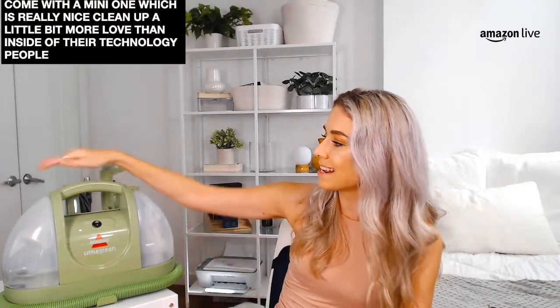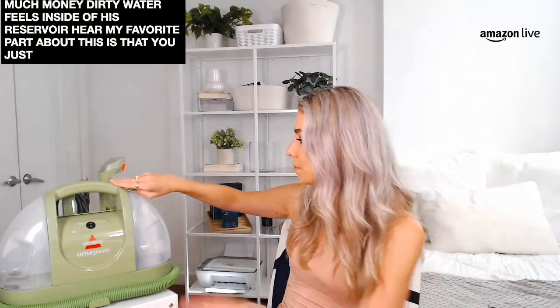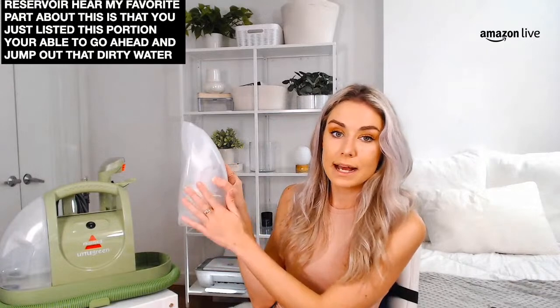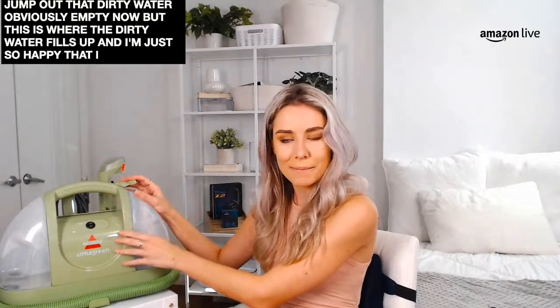What I like about this one is that it keeps the clean water over here, puts the dirty water out on this side, and you're going to be surprised by how much dirt comes out of those couch cushions because you're sitting on them all the time. I had so much satisfaction cleaning up my couch cushions yesterday. You should probably do this more frequently than I do, but I did my once-a-year cleanup, and boy, was I surprised. So much muddy, dirty water filled inside of this reservoir here. My favorite part about this is that you just lift this portion up and you're able to go ahead and dump out that dirty water. It's obviously empty now, but this is where the dirty water fills up, and I'm just so happy to dump it out because I don't want that on my couch cushion.